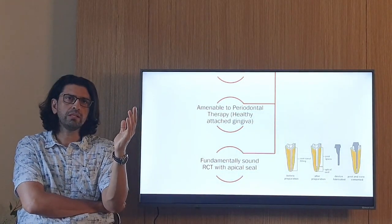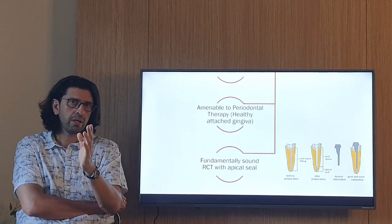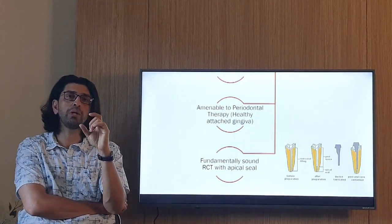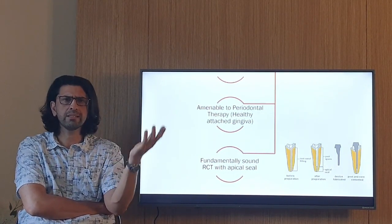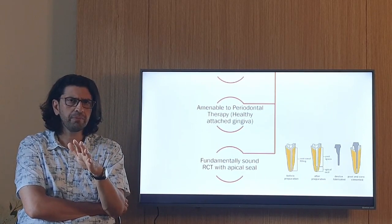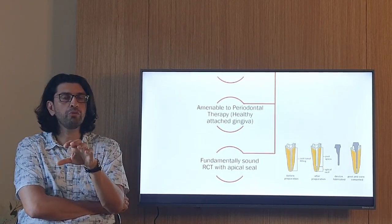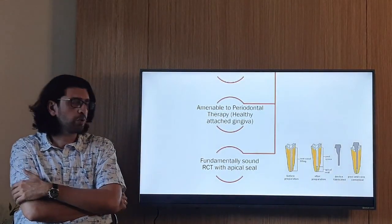If the tooth is having calcified canals and not showing any signs of vitality, that's fine. But if it is vital, you probably need to go in for a root canal therapy, and you should be able to get a good apical seal. This means that if you have multiple canals and are not able to access some of them for one reason or the other, then that may not be a great selection. So you want to look for teeth that have canals that are accessible and well sealable. You cannot afford to have a periodontal lesion or periapical lesion and then go back there. So that is something you want to think about again.